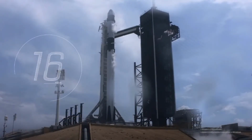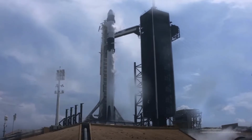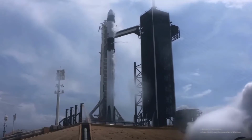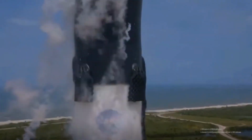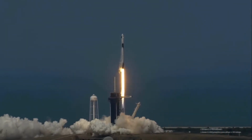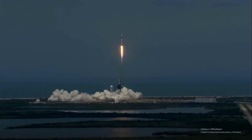Stage 1 tanks pressing for flight. T-minus 15 seconds. 10, 9, 8, 7, 6, 5, 4, 3, 2, 1, 0. Ignition. Liftoff of the Falcon 9 and Crew Dragon. Go NASA, go SpaceX. Godspeed, Bob and Doug. America has launched. One Alpha.